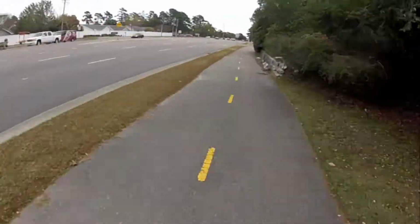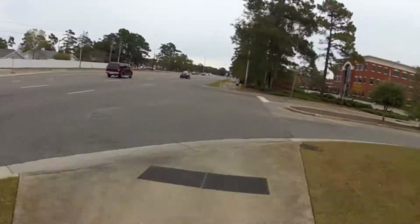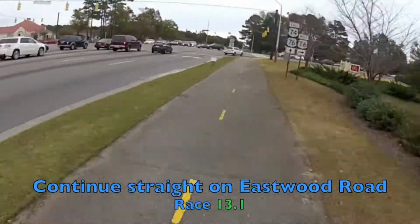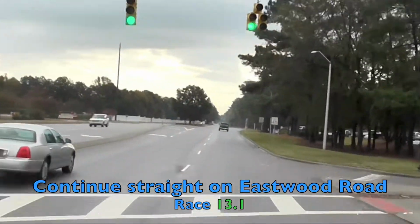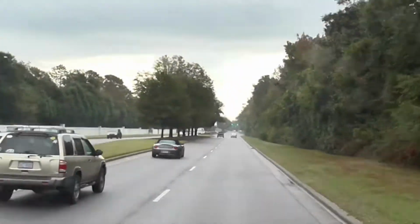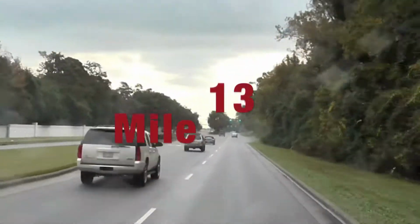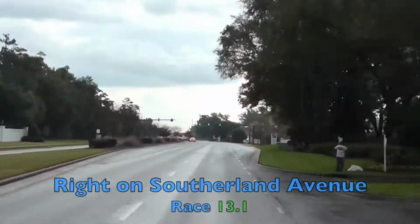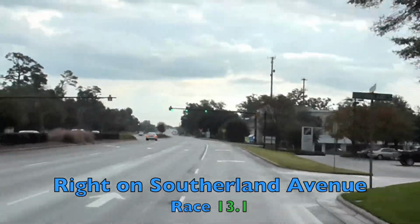Now as we near the end of the Cross City Trail, we're just going to go right back out on the roads and continue on Eastwood Road, running with traffic as we head towards Lumina Station. You'll be on the right-hand side of the road. Now, if you have anything left, this is the time when you need to pick it up and sprint to the finish. You take this right, and you'll be able to see the finish line.